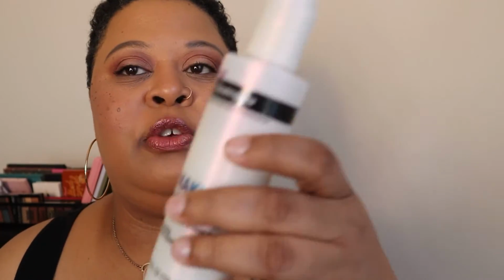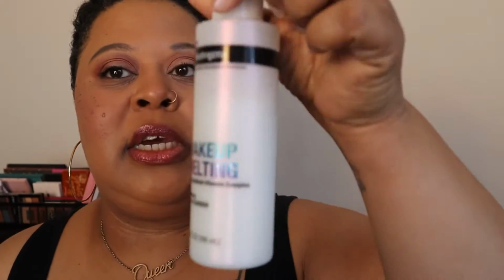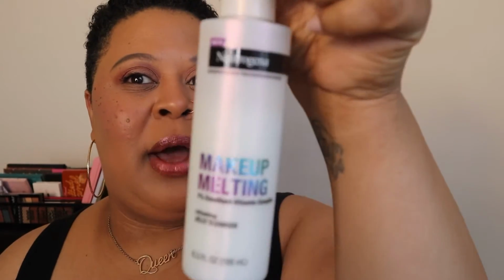Next up is the Neutrogena Makeup Melting Jelly Cleanser. And this is brand new, I think, because when I was looking for it on Neutrogena's website for the blog post, it wasn't coming up, but it is available on Ulta. So I wonder if it's just an Ulta exclusive. I'm not sure. But this is a Neutrogena cleanser. It's a makeup melting cleanser.